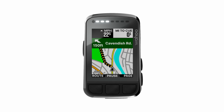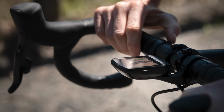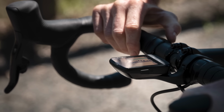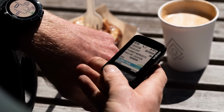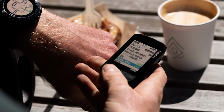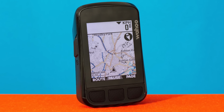The other key update is smart navigation. You can now automatically reroute your ride if you stray from your planned course. You can also change destination mid-ride, route back to the start, and retrace your ride from your computer without using a phone.